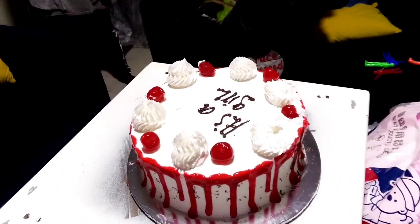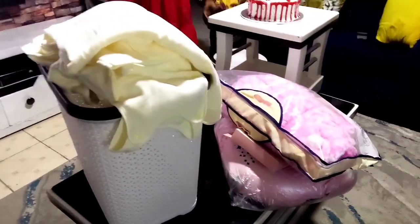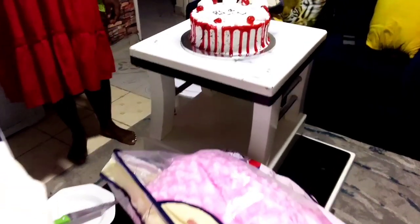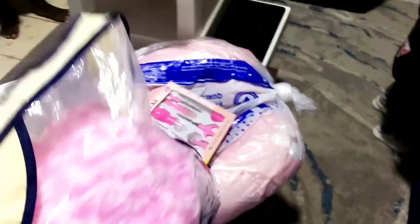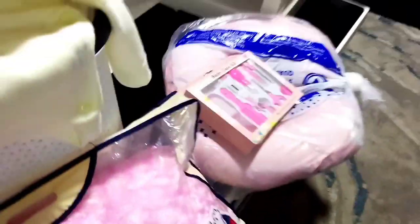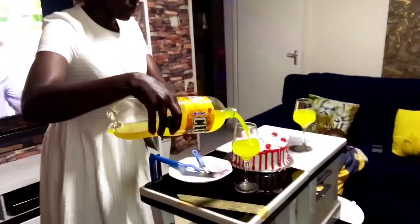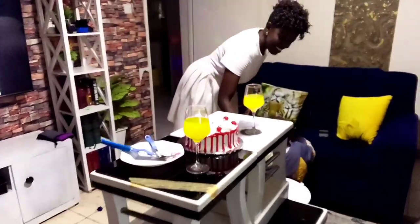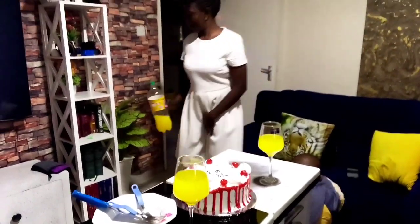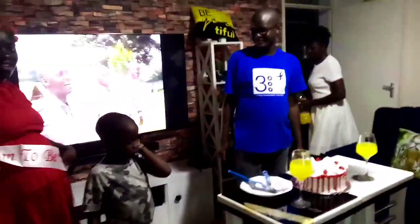And then we had the cake cutting afterwards. As you can see, that is the cake and the presents ready there. Those were the gifts that we bought for her. And we also ordered that cake from Naivas. Wow, it's a girl. The theme was red and white, but for the presents, you can see we have pink. We chose to go with pink because that was the color for the girl. Then for the cake, we had some juice so that we can drink the juice as we eat the cake. So let's have the cake cutting session, guys. Stay tuned and watch till the end.